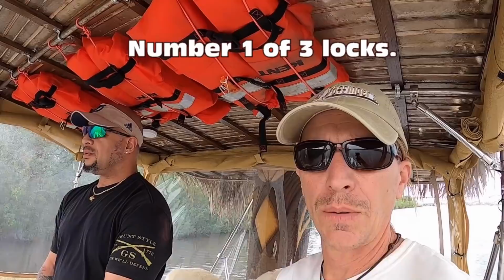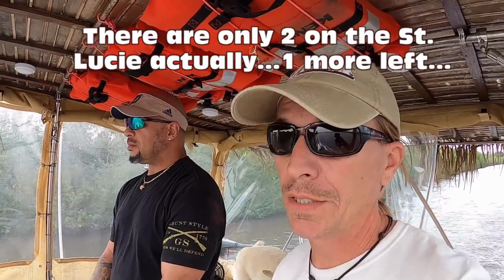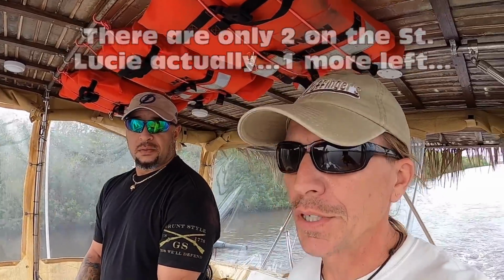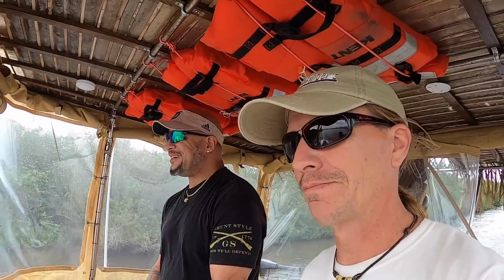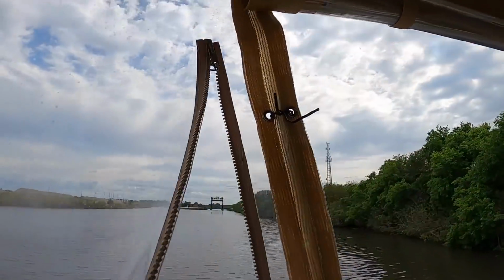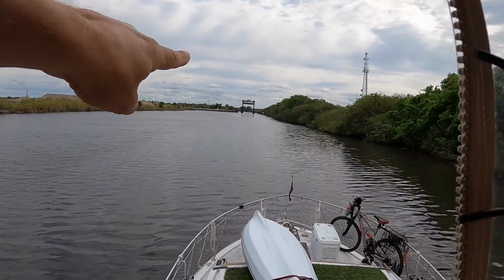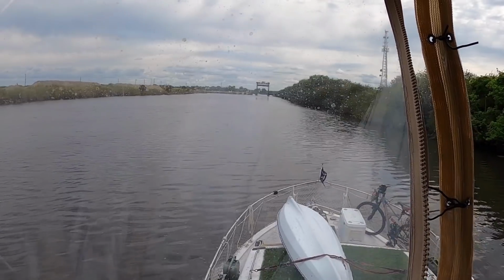And that is number 1 of 3, I think, in the St. Lucie River. So 2 more and we'll be on the East Coast. It's pretty nice. That was so smooth and scary. We did make it across before the rains that are predicted and the wind, which is cool, because now we've got lots of protection. And up ahead, this is the lowest point on this waterway that goes across Florida.